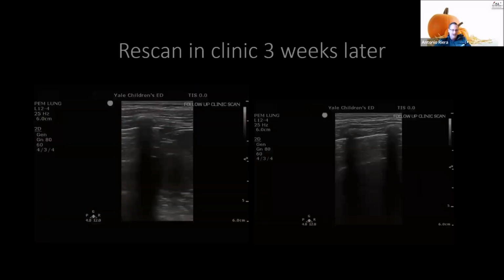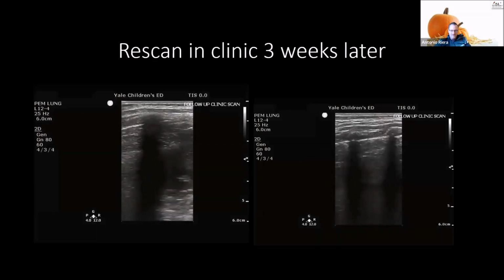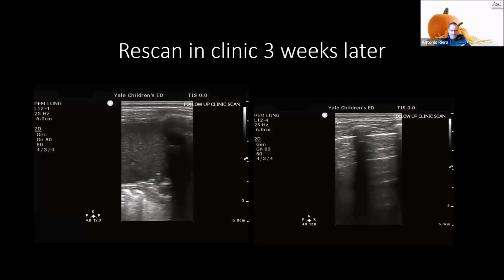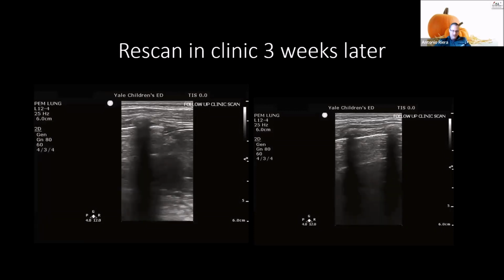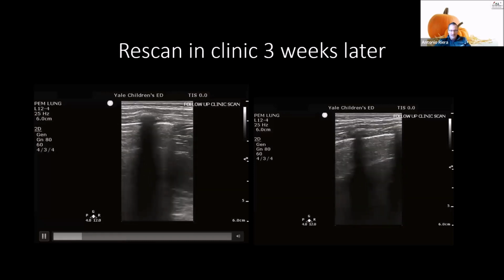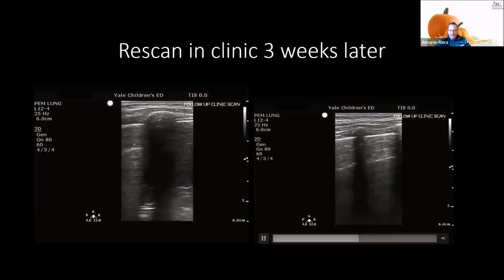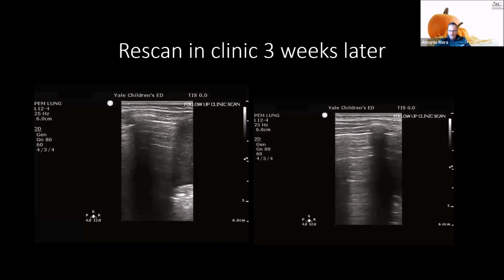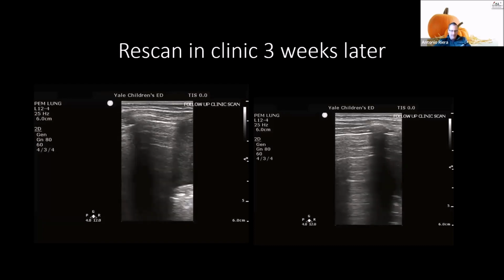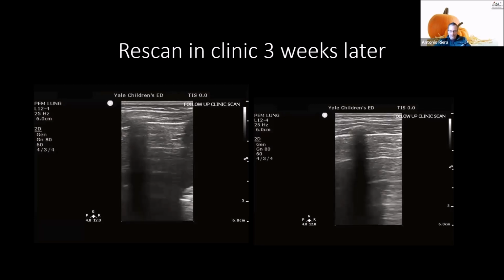And I saw her in clinic 3 weeks later. She had a normal ultrasound. She has A-line pattern, that's spleen. She had A-line pattern, diaphragm here. And she finally recovered. And she had normal spirometry testing, no obstructive pattern, even though they continued her on Flovent.